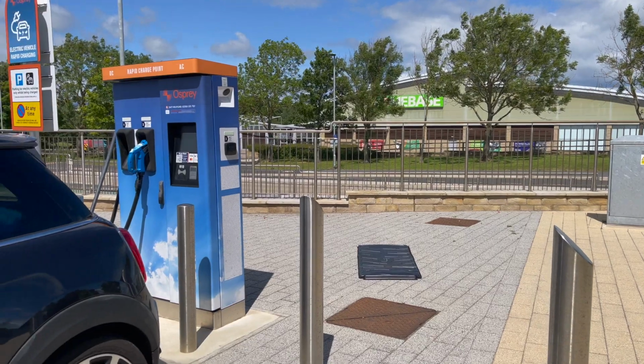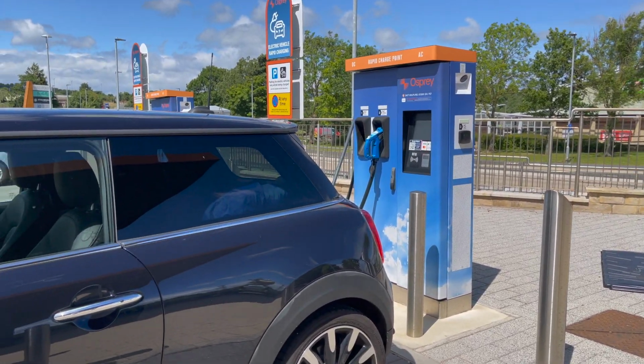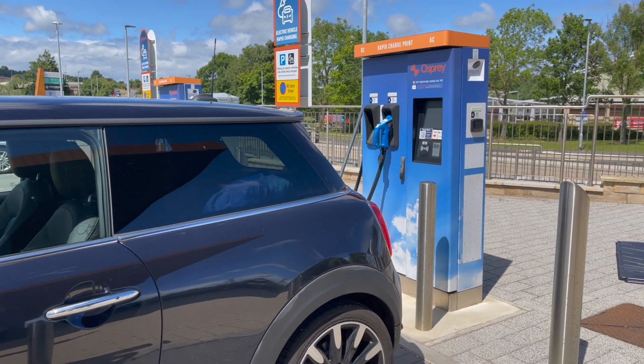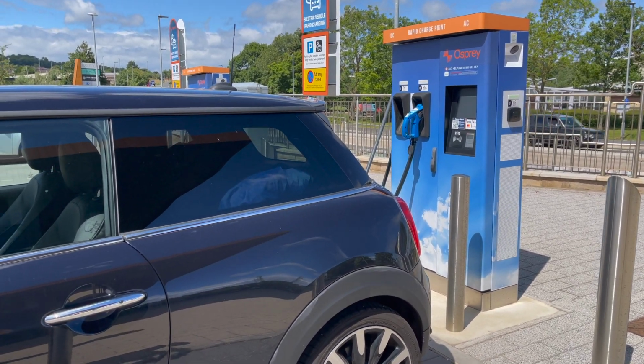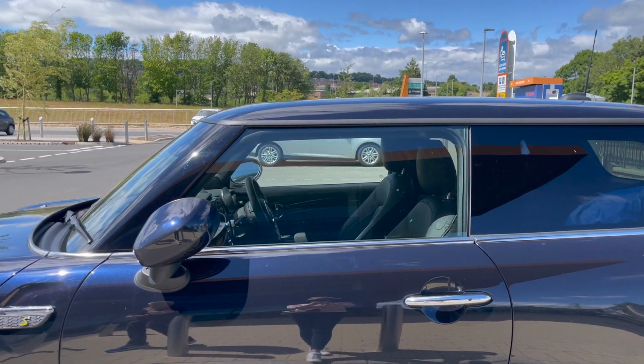So a few things to keep you occupied, although it's a rapid charger, so we pulled up with 18%. We're now in the sort of high 70s, going to head off when we get to 85% and make our way down to Durham.